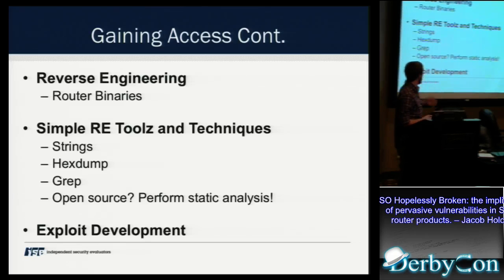So some simple tools are strings, hexdump, and grep. Strings is great. There was one service specifically which ran on the ASUS router that I'll be exploiting today, this router here.